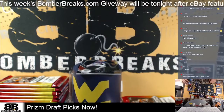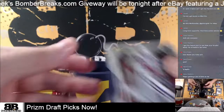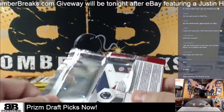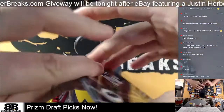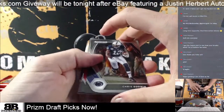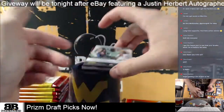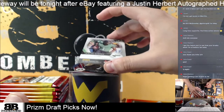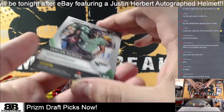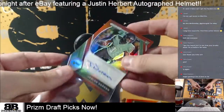Chris Carson Silver there for the Seahawks. Kadarius Toney and Ja'Marr Chase, All-Americans. I know we're looking for a Ja'Marr Chase auto. Man, I will say the receivers have been the toughest pulls for me. Chase, Waddle, and Smith, just for whatever reason, toughest to find. Here is, I believe, a Buccaneer. Jalen Darden, he is in fact a Buccaneer out of 199. That's going to Jamie as well.